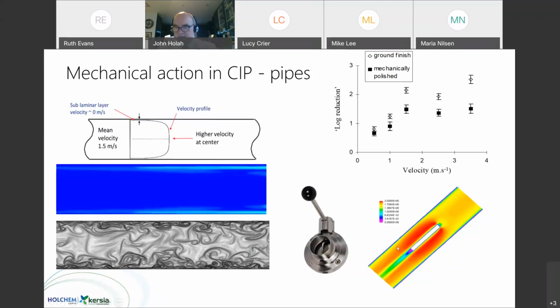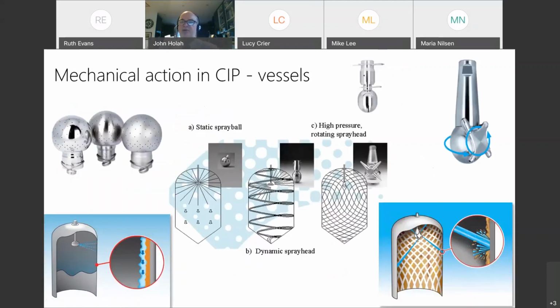This diagram at the bottom right here is a butterfly valve showing the valve and some of the speed or velocity profiles through it. And you can see that generically it's very cleanable, but at its trailing edges, the flow is reduced, and there might be problems. So anything physically in the flow may reduce its cleanability.